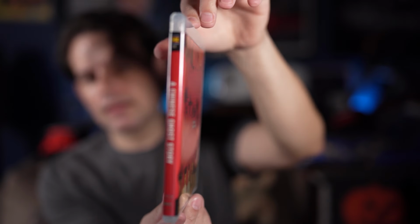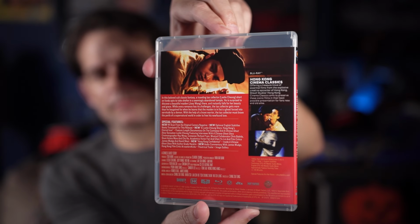Let's see, these in, no, 3, 2, 1. Okay, do these in order. So here's the case for the first one. As you can see right there, side, and back. And let's take a look. Oh, nice image on the back right there.